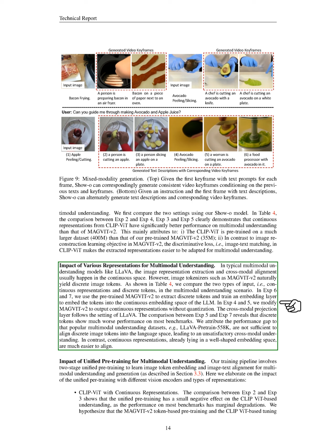In experiments 6 and 7, we use the pre-trained MAGVI-TV2 to extract discrete tokens and train an embedding layer to convert these tokens into the continuous space of the language model. In experiments 4 and 5, we adjust MAGVI-TV2 to provide continuous representations without quantization, following Java's cross-modal projection layer setup. Our findings show that discrete tokens perform significantly worse on most benchmarks compared to continuous representations. We believe this performance gap arises because popular multimodal datasets, like LLAVA pretrain-558K, do not effectively align discrete tokens with the language space, resulting in poor cross-modal understanding. Continuous representations, on the other hand, are easier to align since they already exist in a well-structured embedding space.